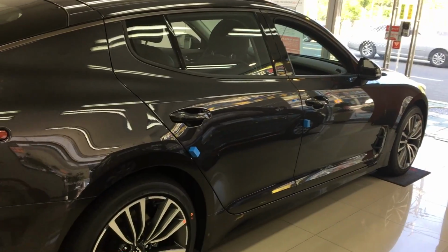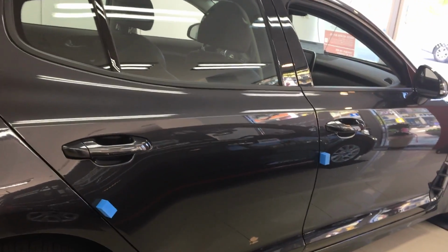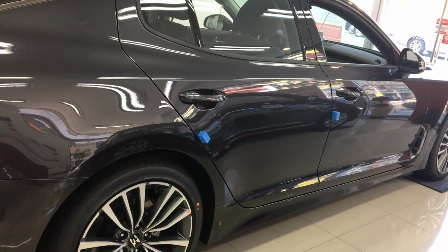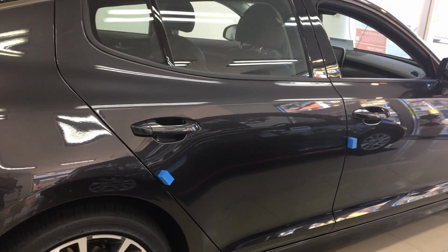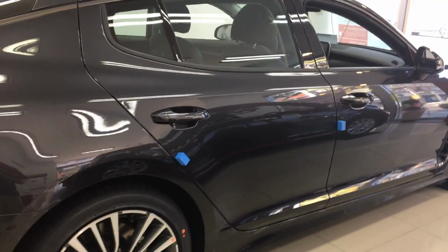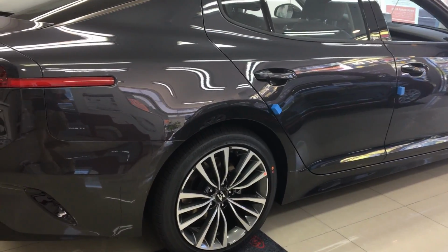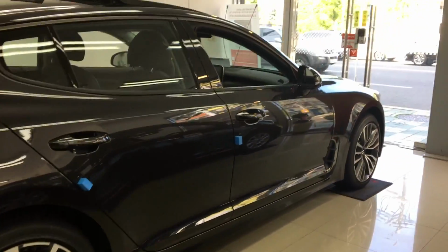So there's a 2.0 turbo, and again, these are here in Korea. There's also a 3.3 liter V6 turbo that puts out 370 horsepower and 52 kilogram-meters of torque, which if you're in America, equates to 376 foot-pounds of torque. So this thing's going to move off the line.